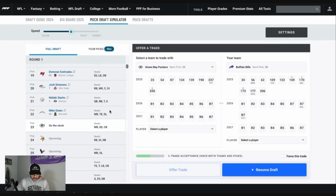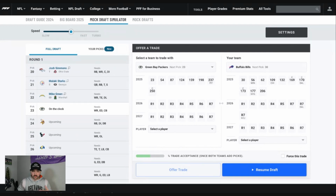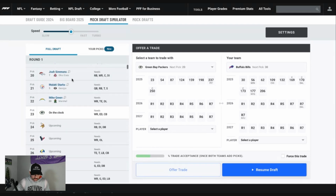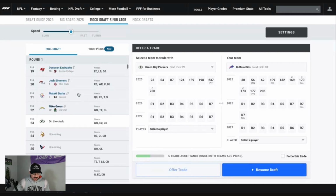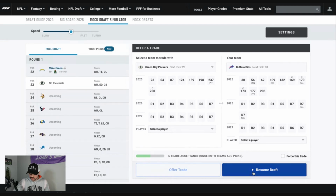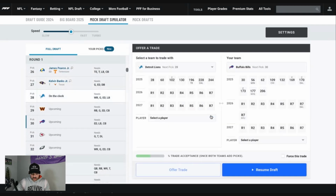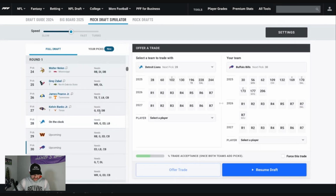So looking at 23 here, Malachi Starks at the safety position is currently off the board. Obviously, we want to prioritize either DB or offensive guard or offensive line with these first couple picks. Those are the harder ones to hit, right? You want to take more swings at the bat, better swings at the bat with them. Mike Green is off the board at the edge rusher position as well. Malachi Starks, though, the big safety. Nick Emmanwori is a guy that we can look at pick 30, but we also do want to see what other DBs are available, if there are any other corners that are available as well.